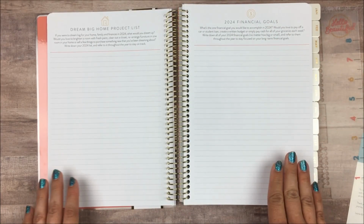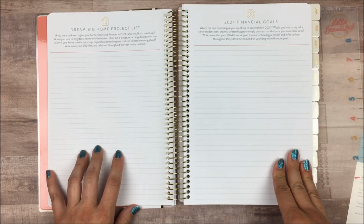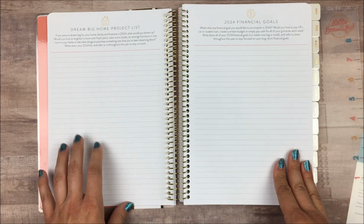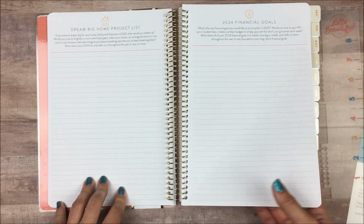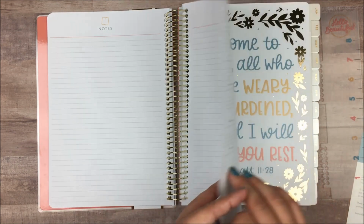The next page, we have some more goal-related things. This is the Dream Big home project list. So any projects that you want to work on in your home, things that you want to get done or fix up, and this could be anything from big to small. All of that can go on here, so you can reference that throughout the year. And then over here, we have a page for financial goals. And there's also these two note pages just for anything else that you might need in your planner that you want to reference throughout the year.